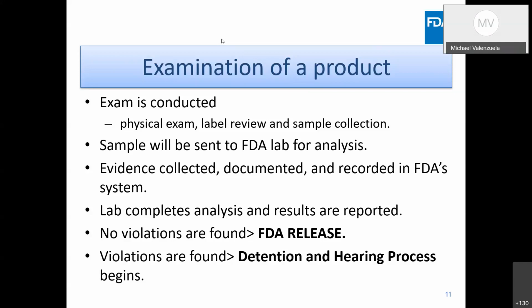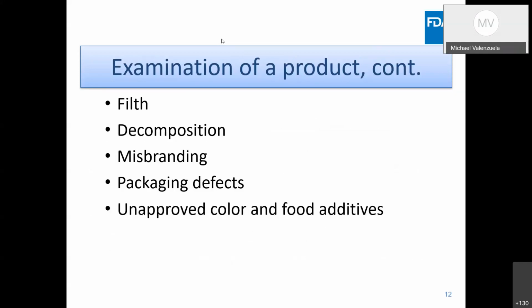I'm not going to go over too much detail about how that goes, but just to give you an idea, there's still a process of that. And then on the next slide, field personnel will examine products for evidence.